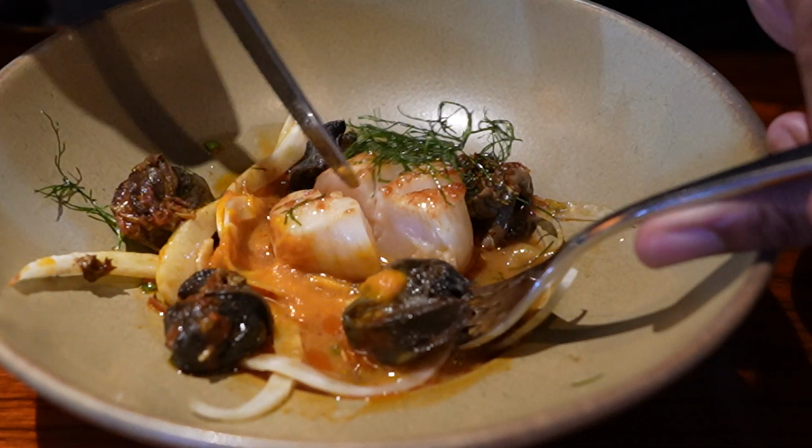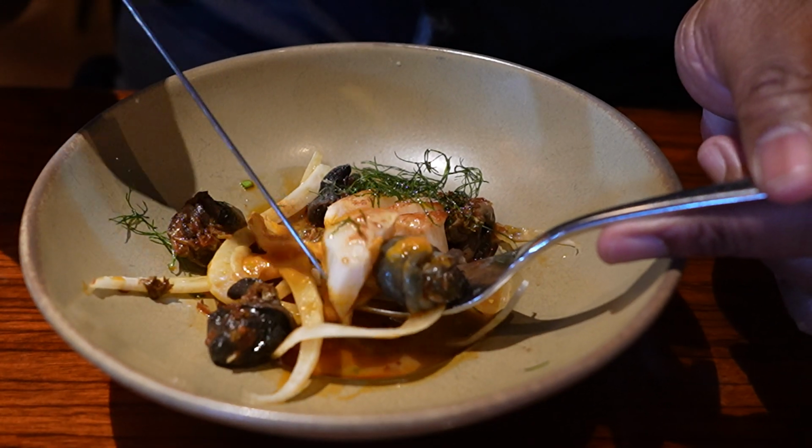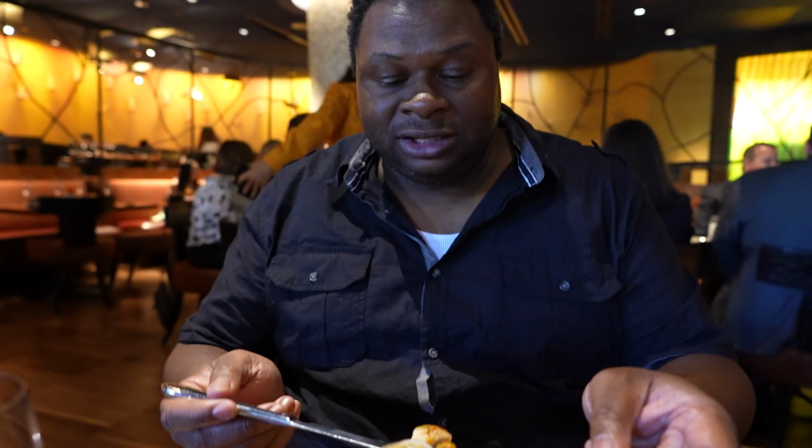I think the last time I had snail was Chef de France, Monsieur Paul. One of the two. Chef de France. You had escargot. Look at that. It's a beauty. Don't think about it as snail, just think about it as another protein. You may like it, but that was not the flavor I was expecting.